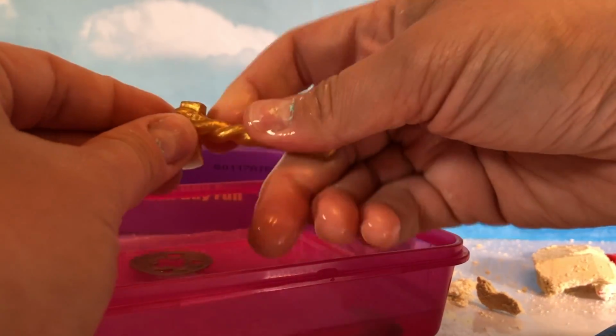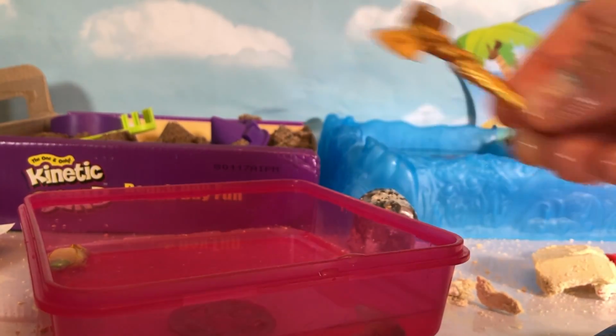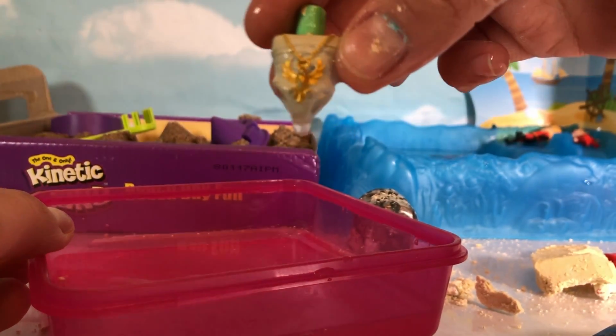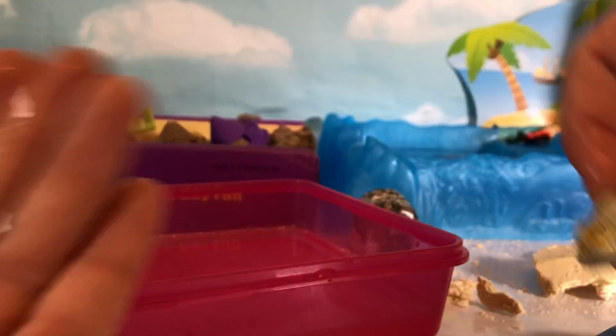Oh, wow, this is a beautiful gold weapon. It's an axe, too. So primitive. Here is our doubloon. Our right leg. And our torso. Oh, and look at that amazing crest. That charm necklace. I hope we struck some gold.